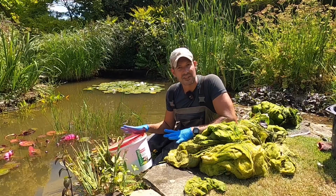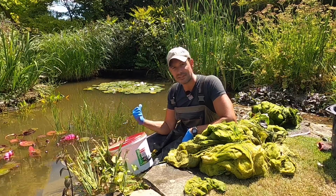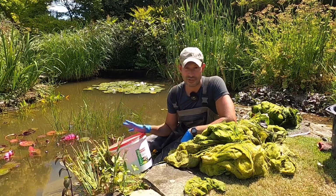Now, before I go adding this to the pond, I've got a few other jobs that I'd like to do, some plants to trim back, a bit of maintenance on the filtration, so I'll get that done first. I'll get the pond topped up before adding the treatments.